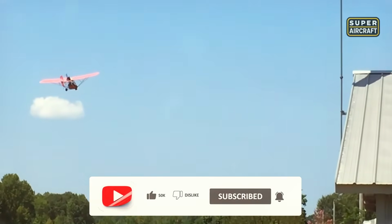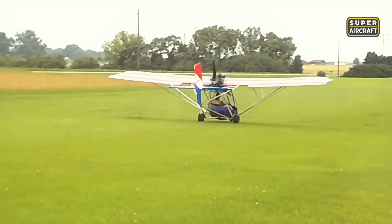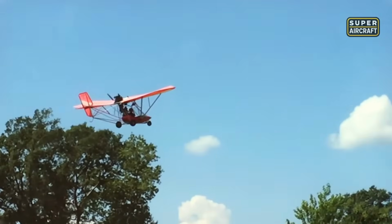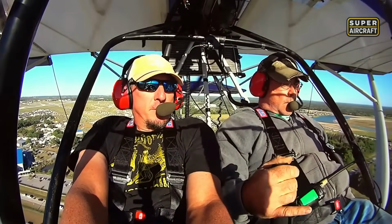Each kit comes pre-labeled with detailed instructions, allowing even first-time builders to complete the plane in 50 to 70 hours. The intuitive control system and stable handling characteristics make it beginner-friendly, while the rugged frame ensures durability even in demanding conditions. It's a straightforward machine that never compromises on performance or reliability.